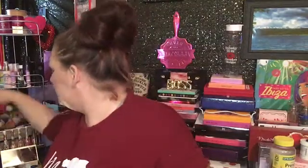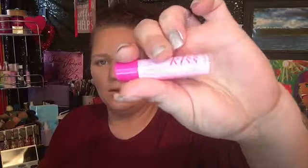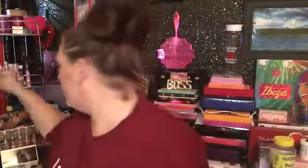Let me put some lip gloss on my lips. I'm just using the Avon Kiss lip gloss that my bestie sent me.